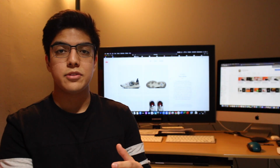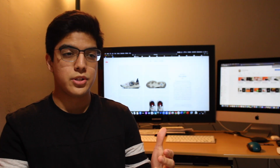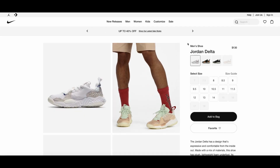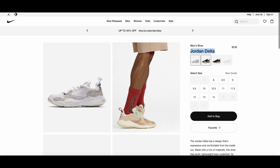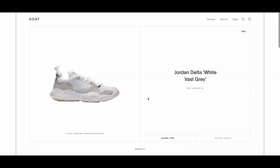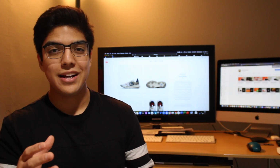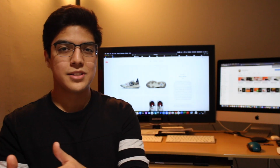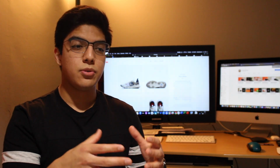As we've been mentioning throughout the video, the only other real option for this shoe is the regular version of the Delta. Now, the thing about the Delta that I've found kind of weird is that Nike doesn't refer to it as SP, or Special Projects, but other websites, for example GOAT, refer to some of the colorways as Jordan Delta, and to other colorways as Jordan Delta SP. Not entirely sure what's happening there, but whichever one you get, the Delta or the Delta SP, you're technically getting the same shoe.